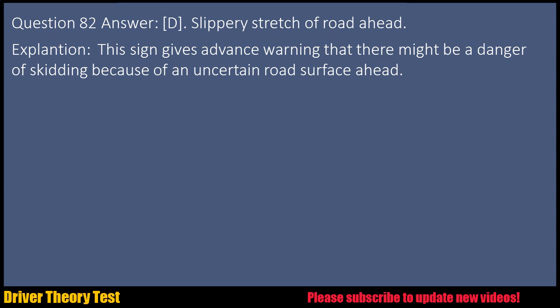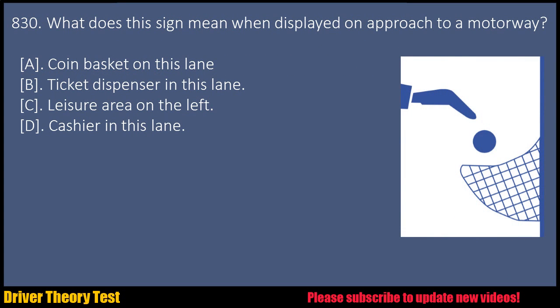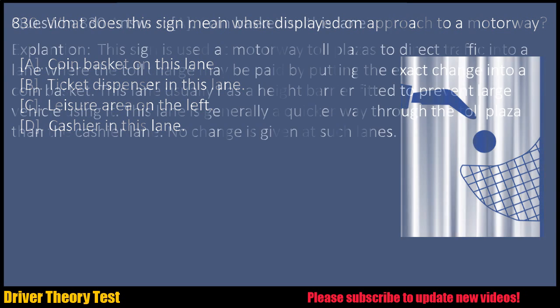Explanation. This sign gives advance warning that there might be a danger of skidding because of an uncertain road surface ahead. Question 830. What does this sign mean when displayed on approach to a motorway? A. Coin basket on this lane. B. Ticket dispenser in this lane. C. Leisure area on the left. D. Cashier in this lane.